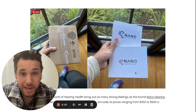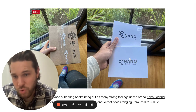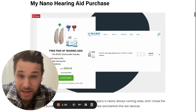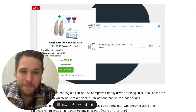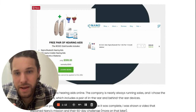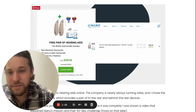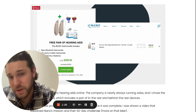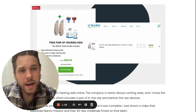So this is what the box looked like. Pretty simple. It came in a shipper, and then inside there were two individual boxes, one for each of the products that I mentioned. One thing about Nano, if you go to their website, they're almost always running deals. This particular deal apparently was $943 originally and $599 when I purchased it. It was a BOGO, so I got two pairs of hearing aids for the price of one. Also got 6 months of batteries.